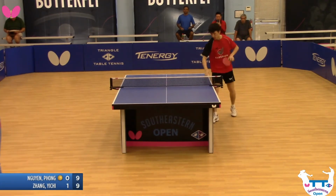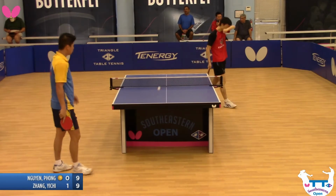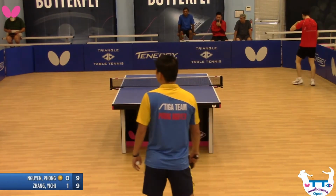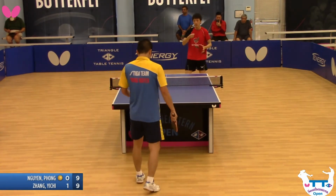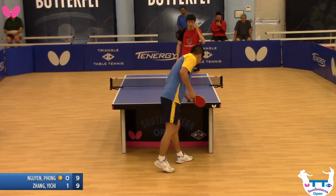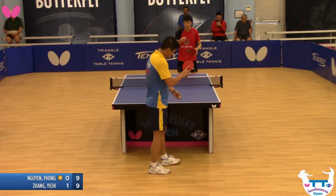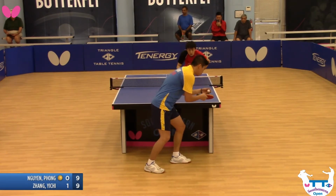Nine all, second game. Zhang staying so close. You can see he's almost running into the table, preferring to generate his power or his speed from taking the ball so early. Phong here looking for a careful strategy. For many players, they'll be looking for a serve attack. For Phong, I'm not sure what kind of tricky placement he's going for.